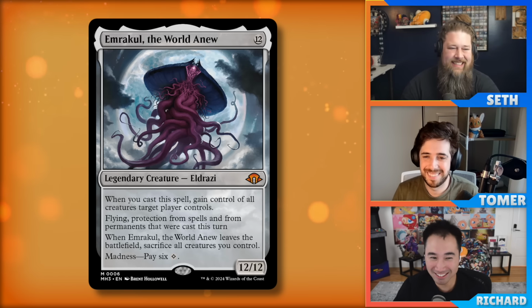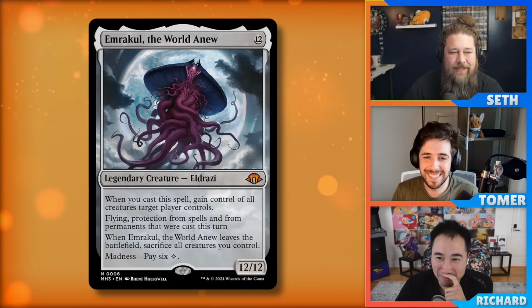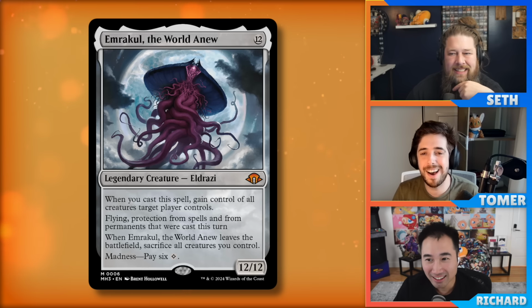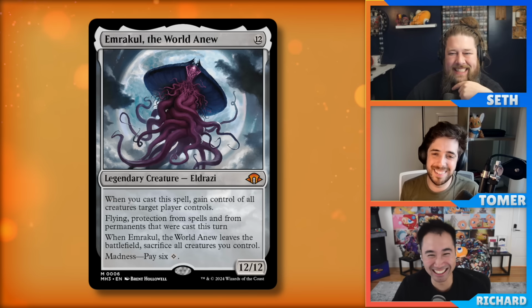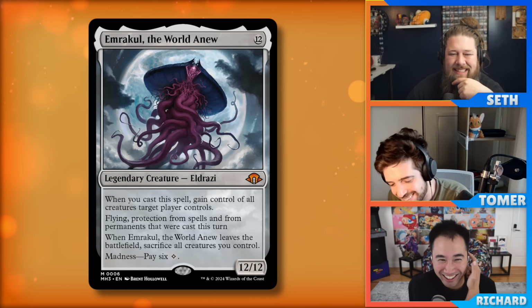Where do we put new Emrakul, boys? I'm so torn. Go ahead, Domer. I was gonna say, I put it as an A, but I think it's probably a B. No, I'll keep it as an A. Oh, we're all having the same thought, huh? 12 mana is a lot. I was like, is that really a B? I gotta give it an A just for the name recognition.